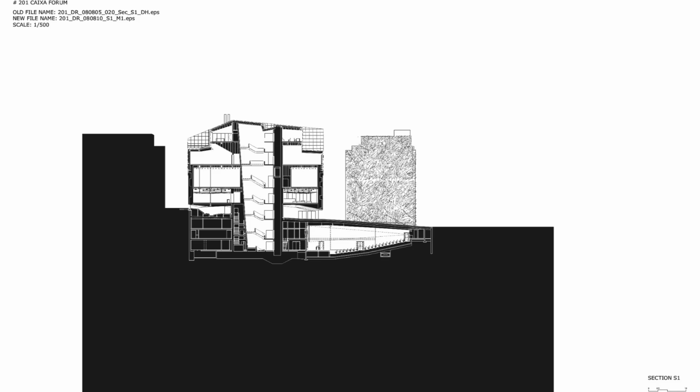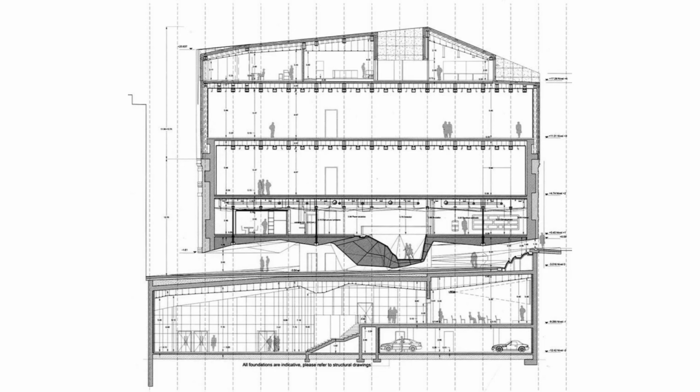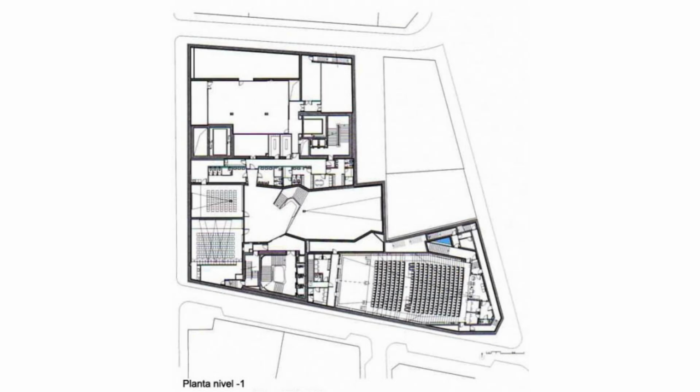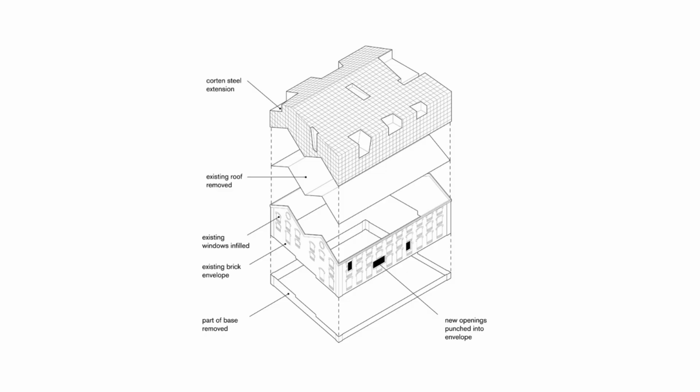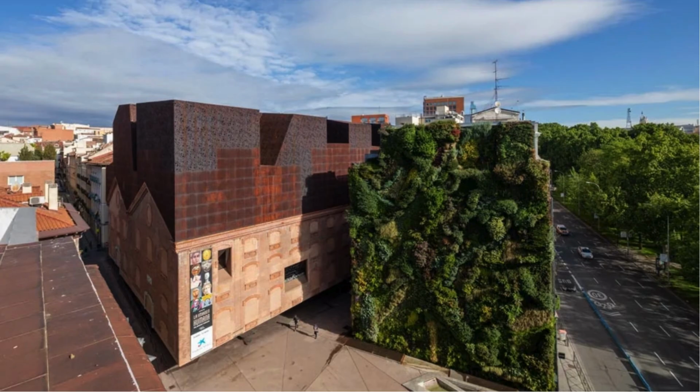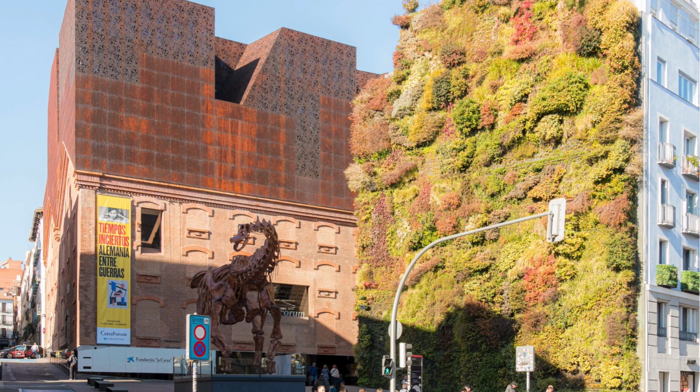Exhibition galleries feature white walls, polished concrete floors, and carefully controlled natural light filtered through the perforated cast iron facade, creating neutral spaces that allow art to breathe while maintaining a distinct architectural character. The circulation system is organized around a central sculptural staircase that winds through the building, connecting the various levels and creating visual connections between floors, encouraging visitors to explore vertically through the building and discover different exhibition spaces and programs.